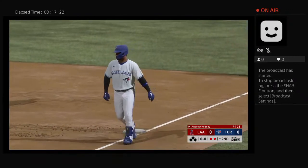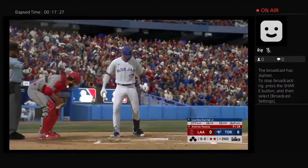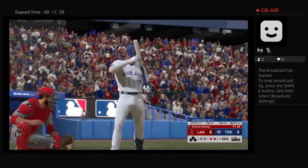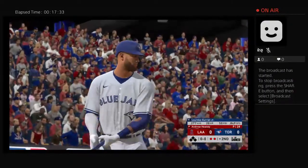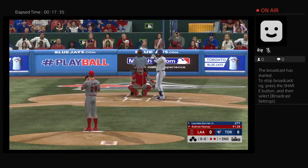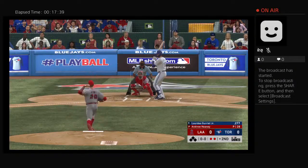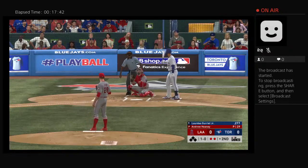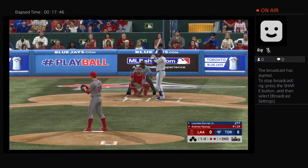Batting seventh, the left fielder, Lourdes Gurriel. Into the box now, Lourdes Gurriel. He'll try to make something happen with two gone in the bottom of the second. Here's the first pitch to him. Nope. Ball one. Bottom of the second here with no score.